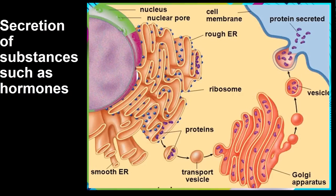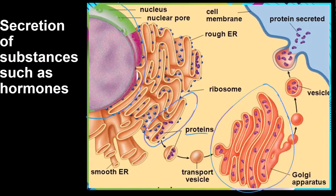So let's have a look at how this works. This is a slide showing part of the cell. There's the nucleus, and here is the Golgi apparatus. The functioning is linked to what we have just talked about, the ribosomes, because the ribosomes actually make the protein. That is then sent, there's the protein there, that is then sent to the Golgi apparatus, and the Golgi apparatus packages it into little blobs.